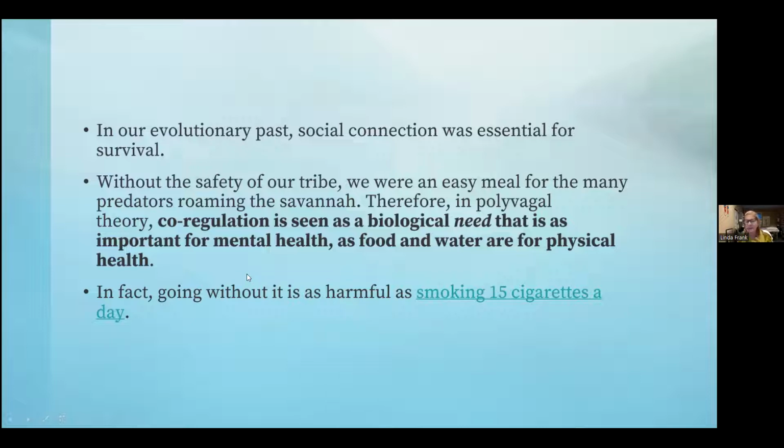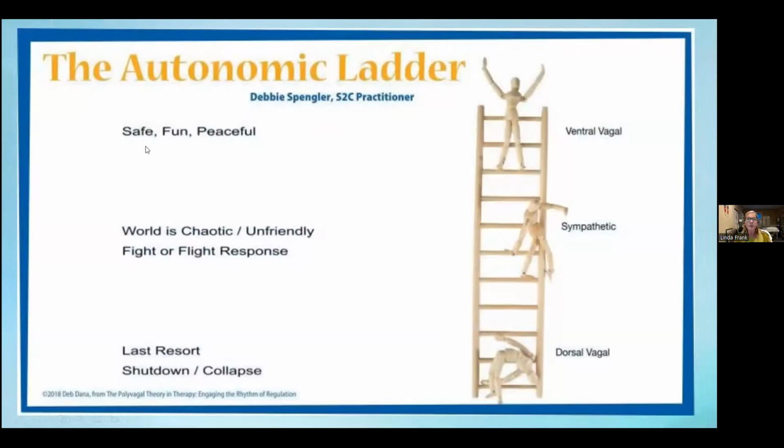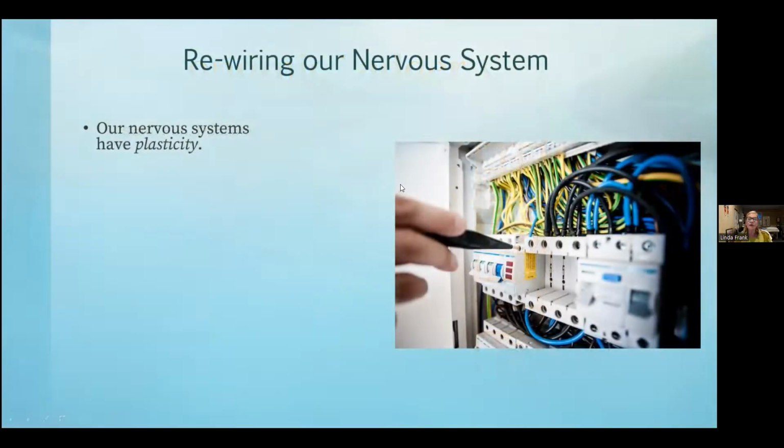And there are many ways that we can get our social connection. Certainly Zoom is one way that we have learned to make and maintain connection through the pandemic. So here is the autonomic ladder: dorsal vagal state, just sort of folding over, collapsing into oneself; sympathetic, fight or flight; and ventral vagal, safe, fun, peaceful.